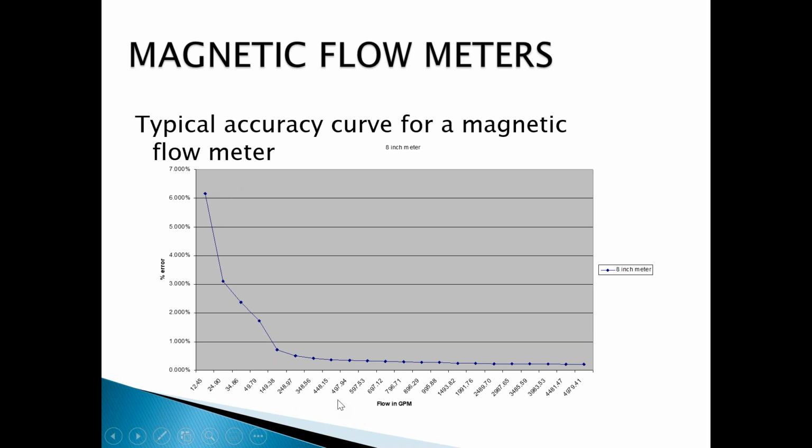As we come down, roughly around 500 gallons per minute, we get into the sweet spot of that meter, where we're probably at about 0.5% accuracy. And as we increase and get up to the actual capacity of that meter, which is roughly about 5,000 gallons per minute, now we're at about 0.25, 0.3% accuracy. So you can see that if your velocity is too low for that meter, it can vastly affect your accuracy, okay? And your error margin goes up.